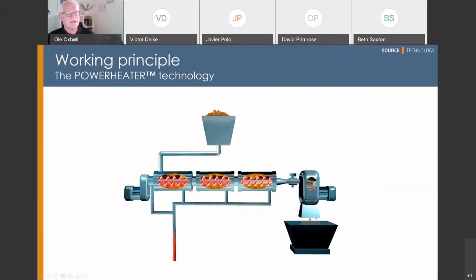The screw is heated with indirect steam, and we have 3 barrels, and the 3 barrels can also be heated by indirect steam at the same time, or we can decide to switch some of them off, depending on what product we are running.